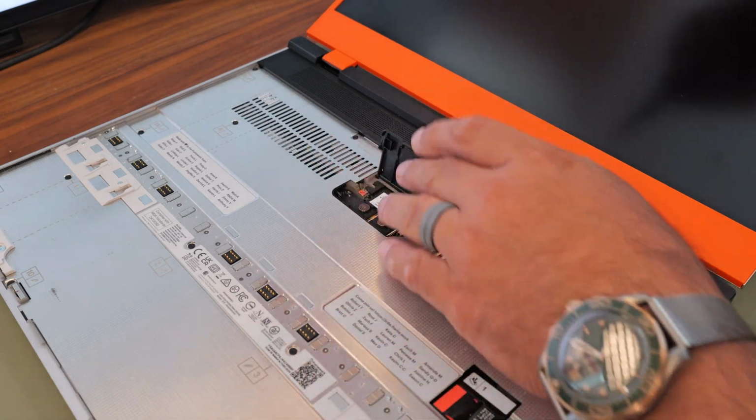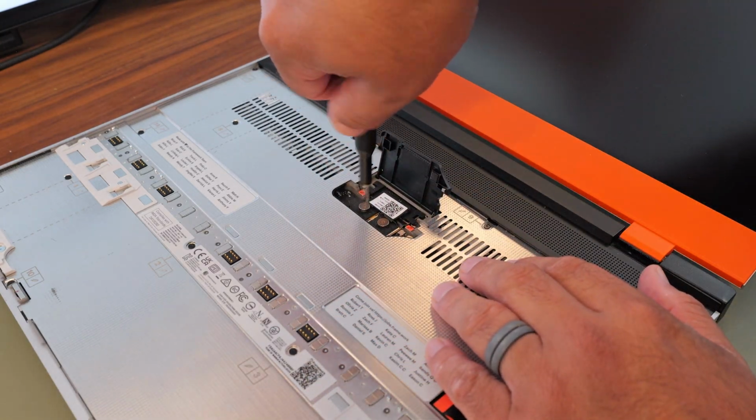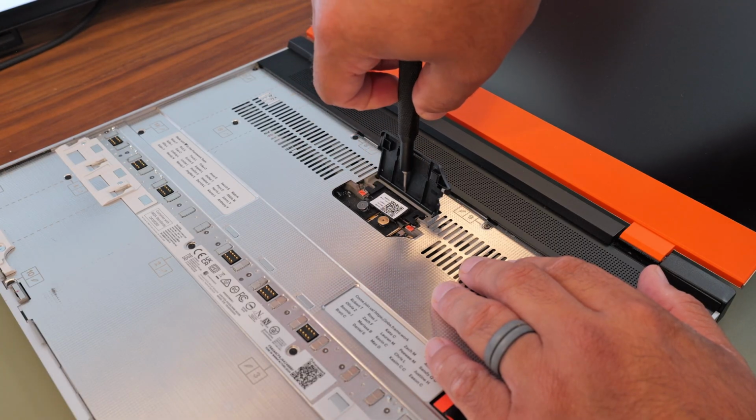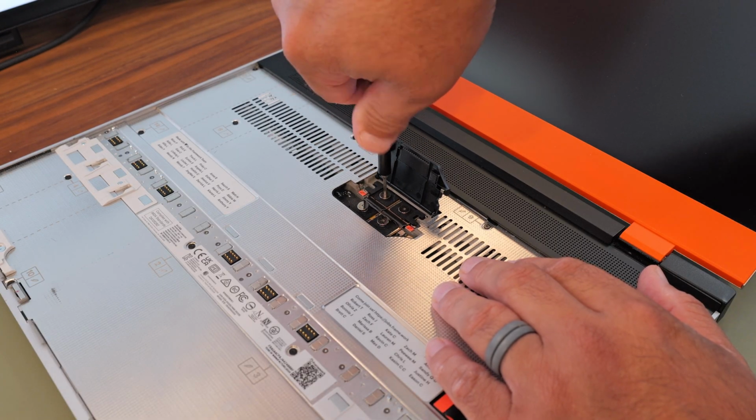Now, I did have a port die on my initial mainboard on my Framework, and Framework replaced it under warranty, but I'm not sure what would have happened if I was outside the warranty period. Perhaps it would have been much more expensive.